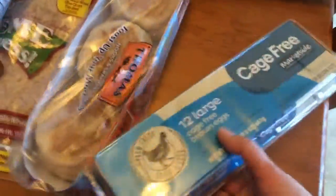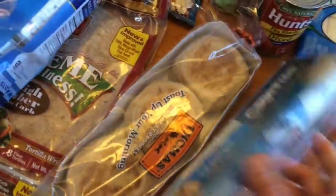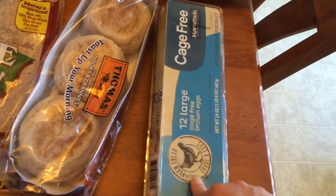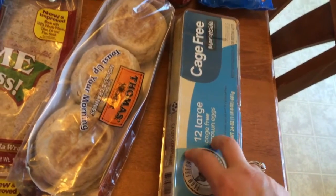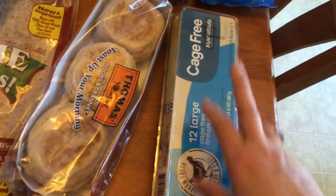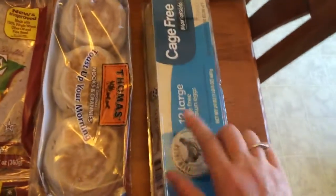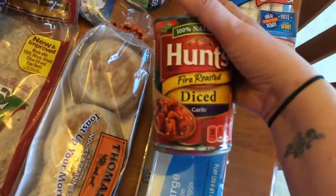I got some eggs. These are just the cage-free Walmart ground eggs. I'm going to try to eat more protein this week, so my plan is to boil half, but maybe all of these, and then I have a nice quick protein, 2 points for these, by the way. I already showed you that I got 2 cans of these because I think I'm going to use one for the stuffed peppers and one for the spaghetti squash.